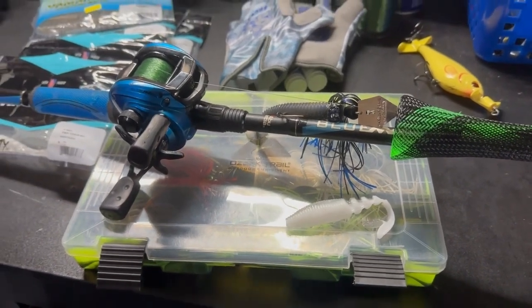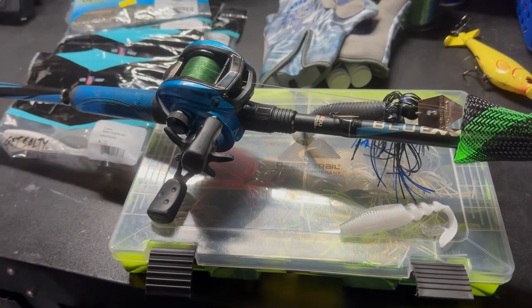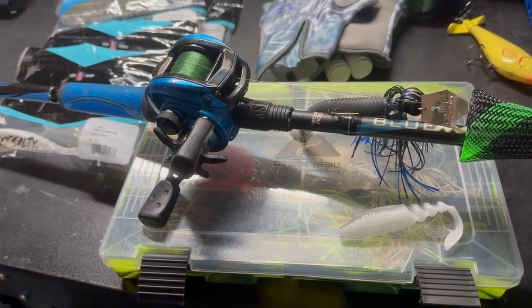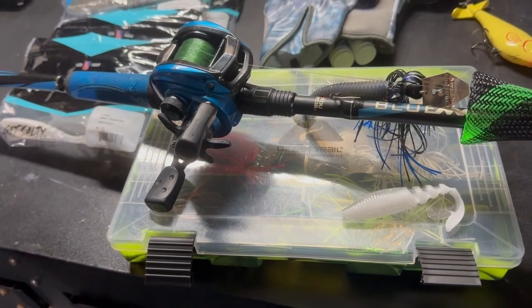Just wanted to throw that out there today, let you guys see that it definitely don't matter how cold that water is. That water is about 40, 42 degrees, and you still catch fish on chatterbait. You just got to slow it down.